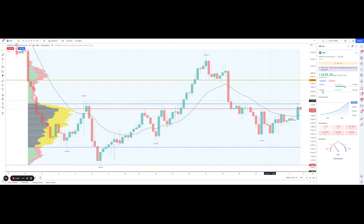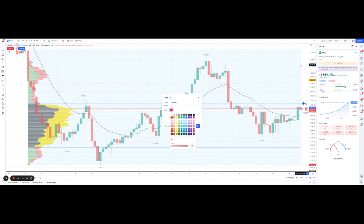And we have an interesting place of a possible delay in movement or consolidation, and perhaps even a bit of a retracement before the European markets open up. Because we're at this red line, the POC line of the trading range, we also have this volume area high, which is the blue line. And this red line over here is the POC.